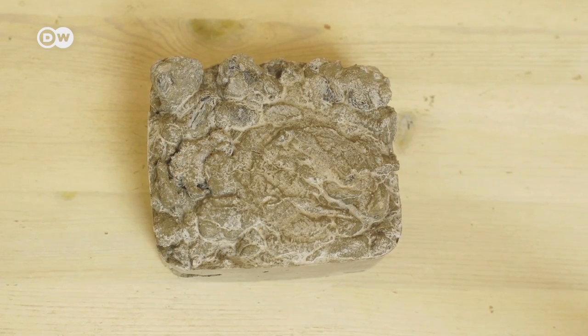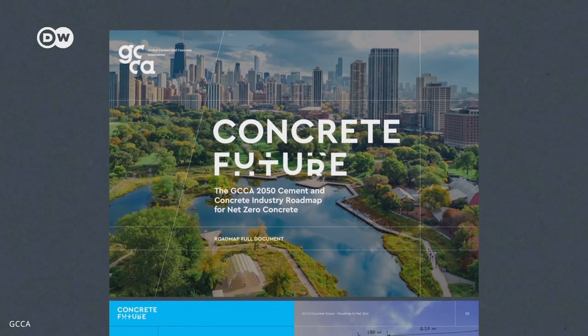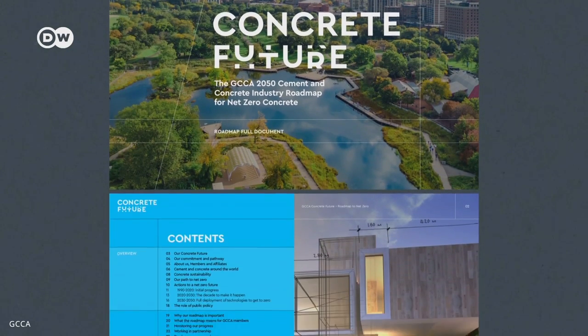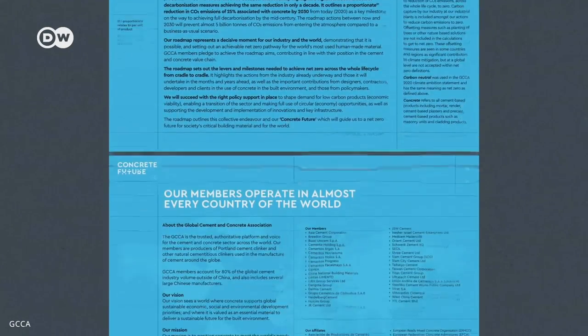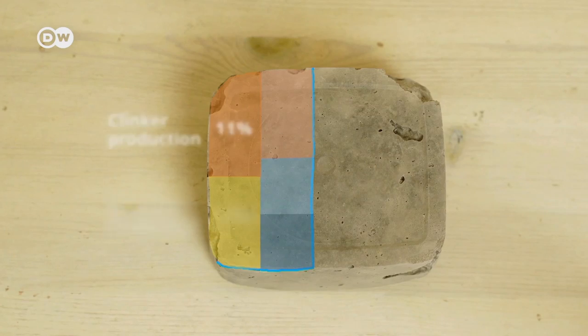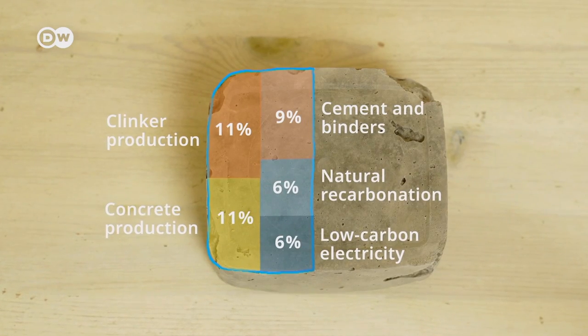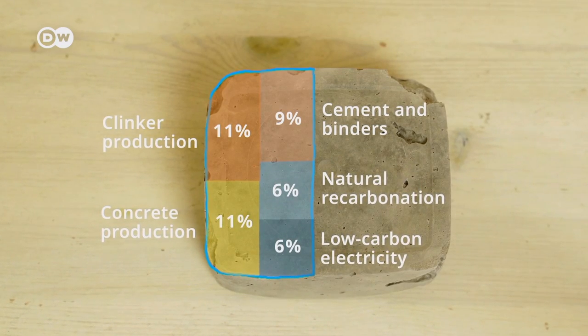So if concrete is really here to stay, then how exactly can we make it green? In October 2021, the industry took a huge step forward and unveiled its plan for doing just that. A big chunk of the savings by 2050 basically boiled down to efficiency. For instance, 11% comes from industrializing the process of making concrete.